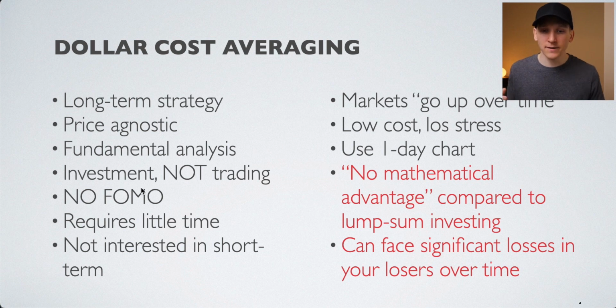It actually requires little time. Really what you have to do is research a cryptocurrency or other cryptocurrencies that you want to invest in. Once you've done that, all you have to do is go and set up your dollar cost averaging setup, and it's really simple. You don't have to trade the markets. Not interested in the short term whatsoever, and it relies on the premise that markets go up over time. Low cost, low stress.